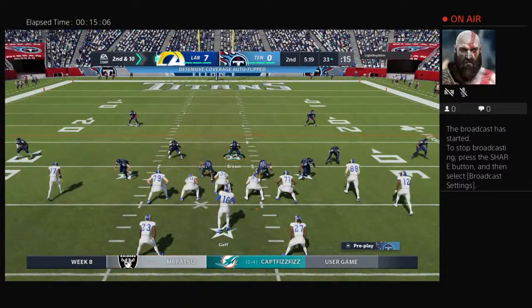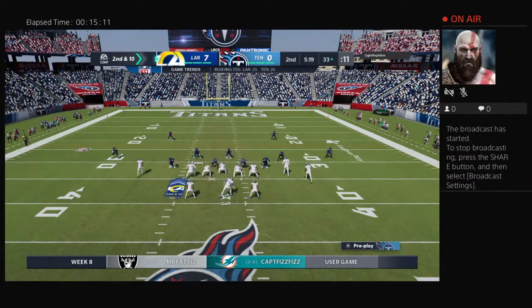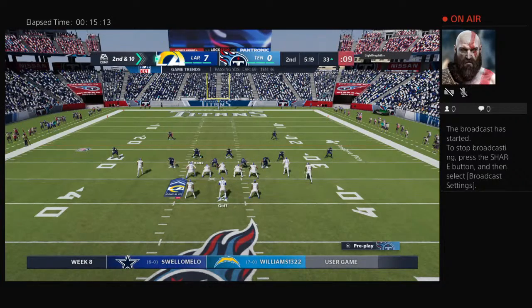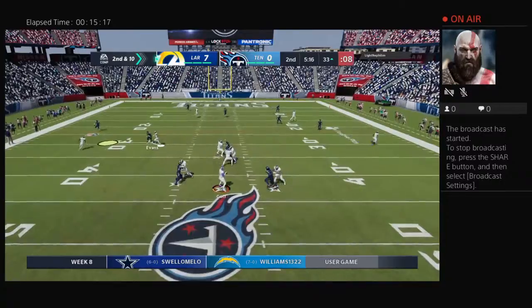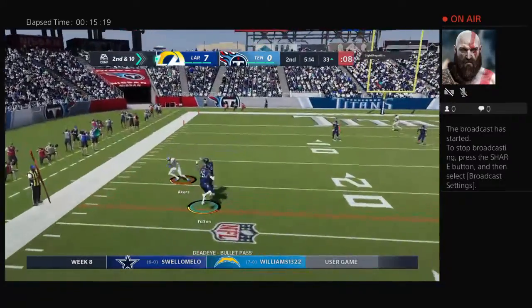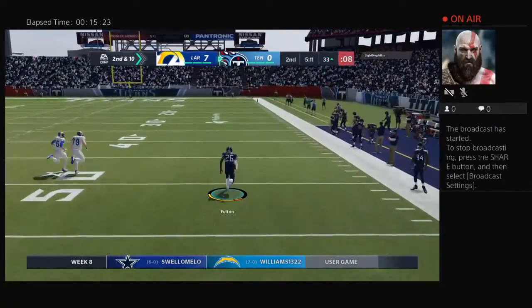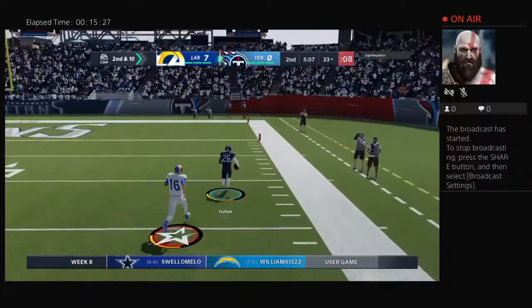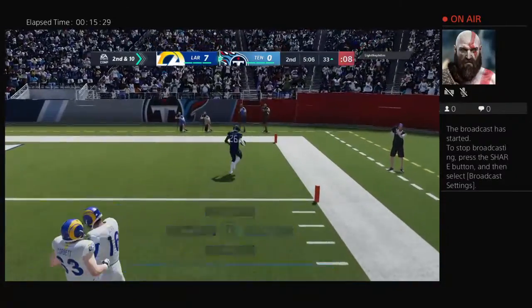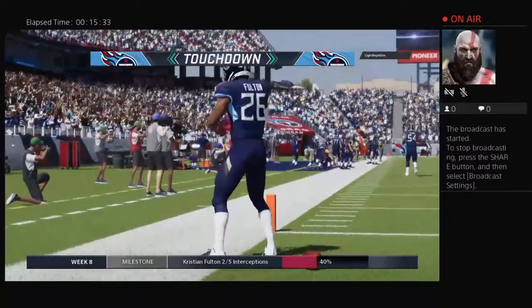2nd and 10 from the 33-yard line. A shotgun snap for Goff. And he fires one that's intercepted. Picked off by Christian Fulton. And I think he's going to go. They're not going to get him. And he's going to score. It's a Titans touchdown.